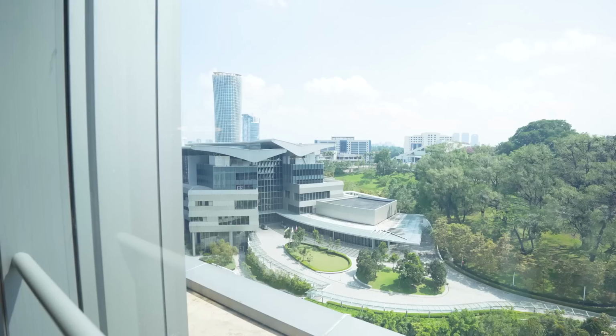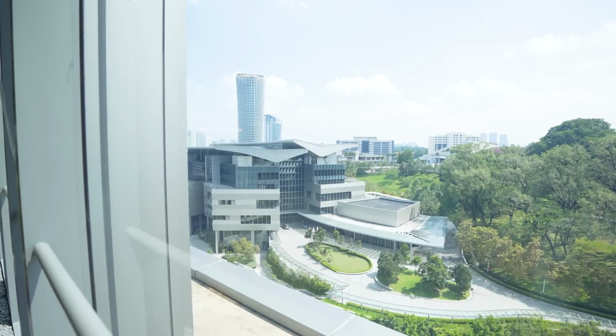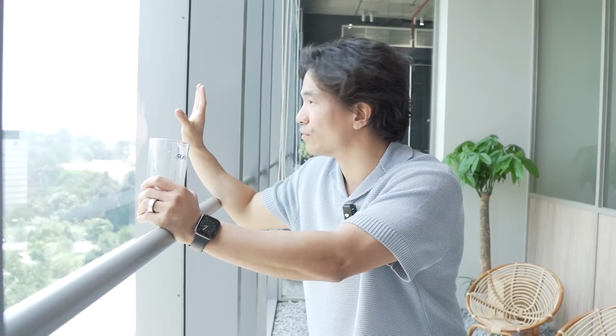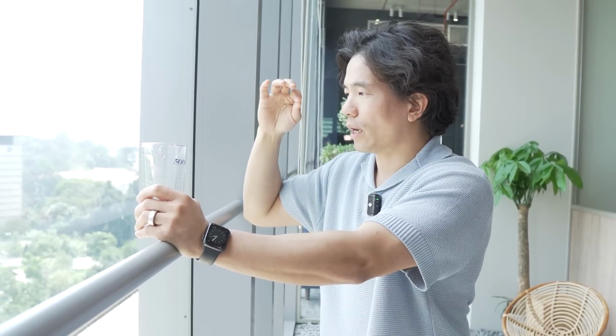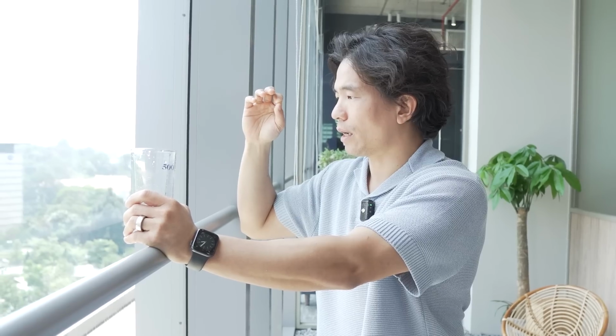So Bank Negara is there. This one over here is the Asian School of Business. And this building is the Asian Institute of Chartered Bankers. Bank Negara's vision was for this area to be a financial education campus. But they didn't specifically open up this building for us to take an office initially.